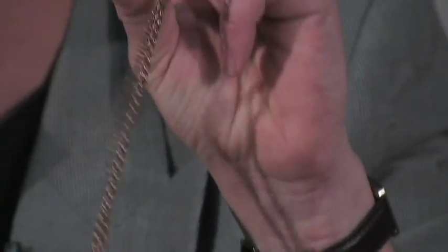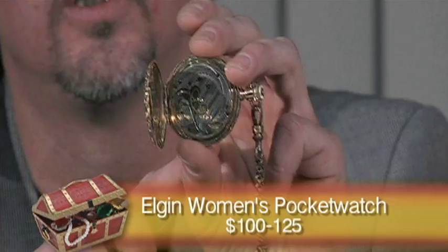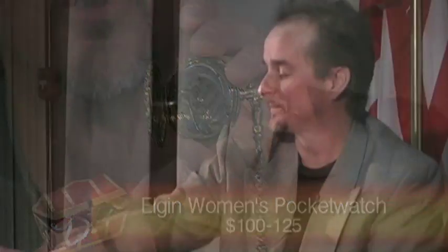This is most likely a woman's watch that she wore around her neck. That's why the chain's on there. Women wore these type of watches. And today, non-gold, this watch would sell for around $100 to $125. In gold, $200 to $300 for this watch. Now, wristwatches, they need not work to have value today.